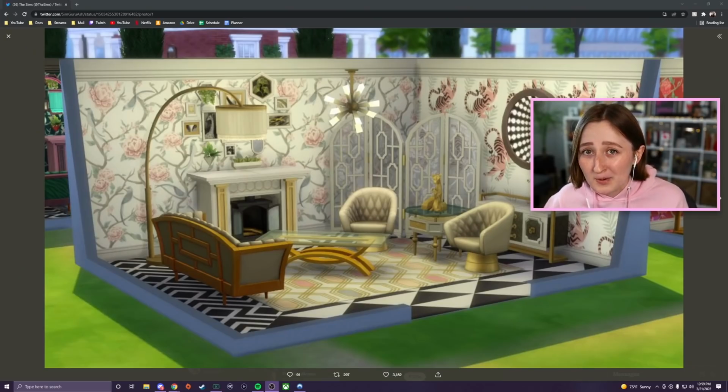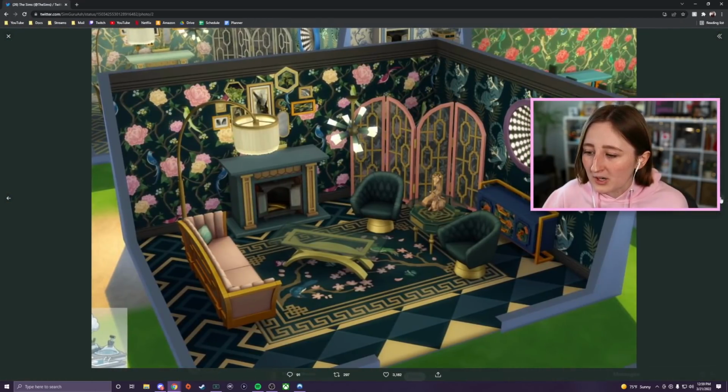Overall, I think it looks pretty cute. They've showed a few screenshots now. This is a couple that a Sim Guru posted on Twitter. I really like all of these things individually. I just don't know how often I can see myself using them all together. Like, this isn't really my vibe. It's very glamorous and very bold, and I'm not super into this sort of style personally, but I can admit these things are really beautiful.